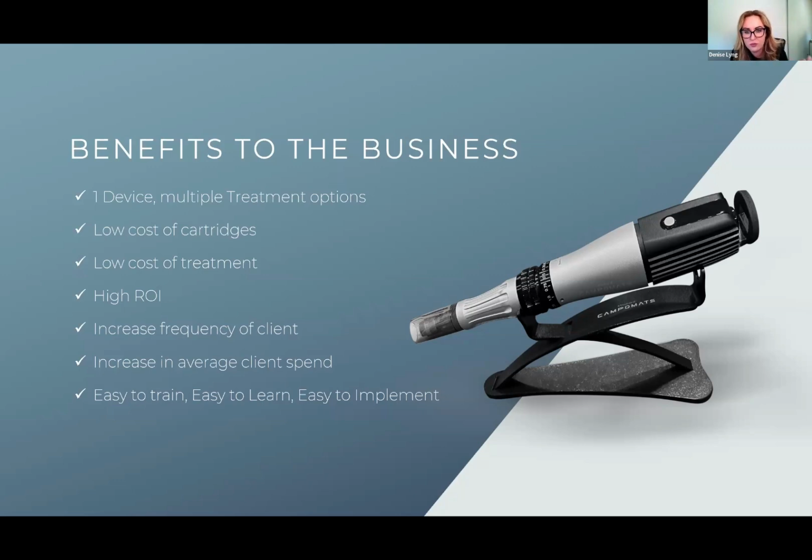It's super, super quiet. Do you want me to turn it on, Denise, so everyone can hear? Yeah, please. Okay, I'll stop talking. Are you sure it's on? Yeah. Wow, you can't hear it. That's unusual. There is no other needling device on the market that's as quiet as this.